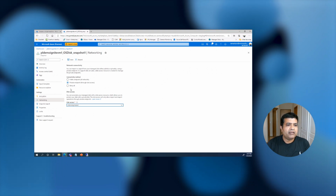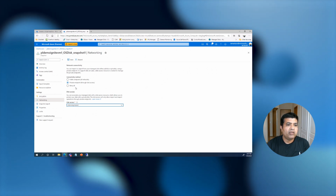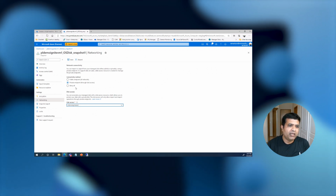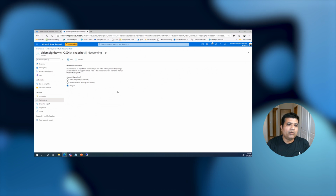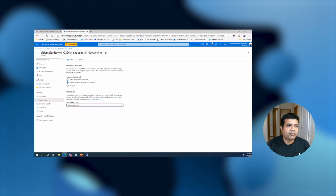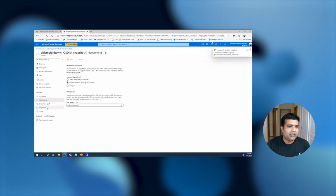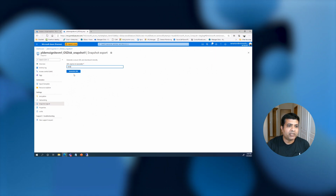That's it. One thing is that we also provide an option called deny all, wherein if you don't want anybody to export or import the data, you can simply select this option, deny all, and that's it. Now nobody will be able to generate a SAS URI that is used for exporting or importing the data. Now we selected this option, click on save, and it will take a few seconds to save. Now let's try to export the underlying VHD file of the snapshot.